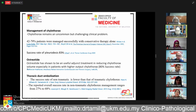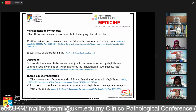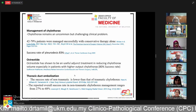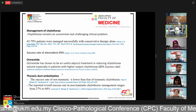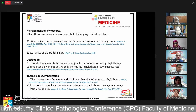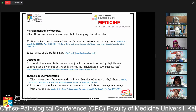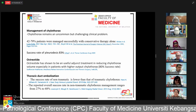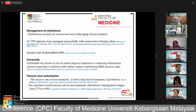And thoracic duct embolization is one of the options in the literature. I think this one is done by radiologists. Its success rate is higher in traumatic than non-traumatic chylothorax. And the success rate overall is between 27% and 68%. Probably during the discussion with the panel, we can discuss this further.